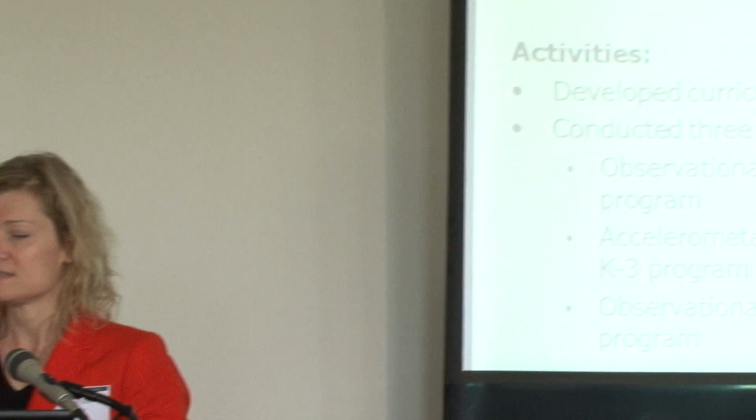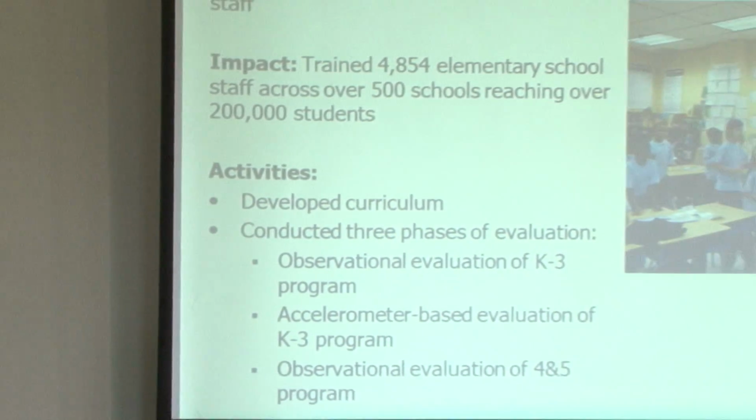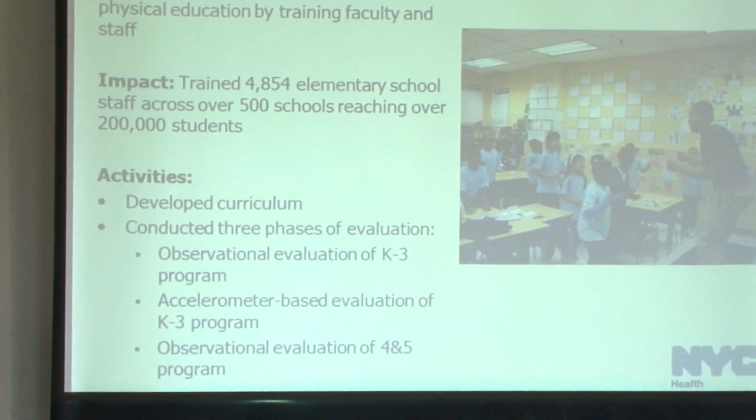And so we know through the evaluations that we've done of this that this is increasing a little bit the physical education and physical activity time for those children. So far, we've trained about 5,000 staff in 500 schools, and that impacts about 200,000 students. We focus mostly on K through 3 so far, although we have done some training in curriculum development for 4th and 5th grade students, but it is a little bit harder in those grades because that's when testing starts.